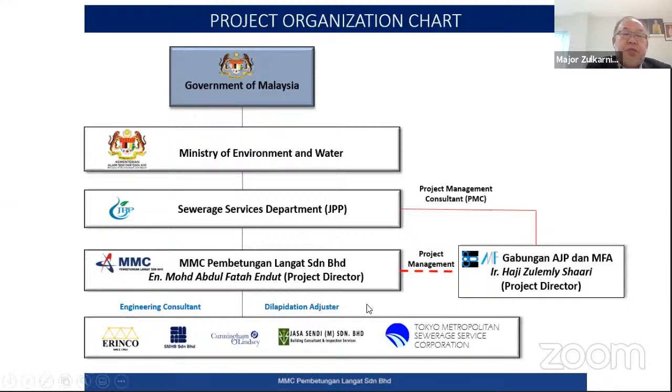This project is implemented by the Government of Malaysia under the Ministry of Environment and Water. The implementation agency is the Sewerage Services Department, known as Jabatan Perkhidmatan Pembetungan. They have appointed the project management consultant, Gabungan AJP and MFA, led by Ir. Haji Zulaimli Syari. And we, MMC Pembetungan Langat Sendirian Berhad, are the main contractor for design and build, led by Encik Muhammad Abdul Fattah as project director. We have appointed Erinco as the storage conveyance system consultant.